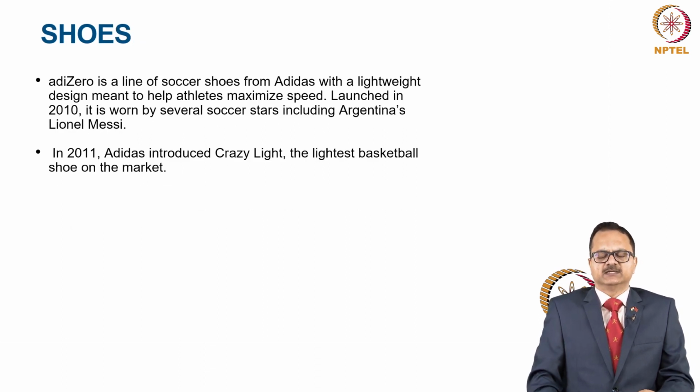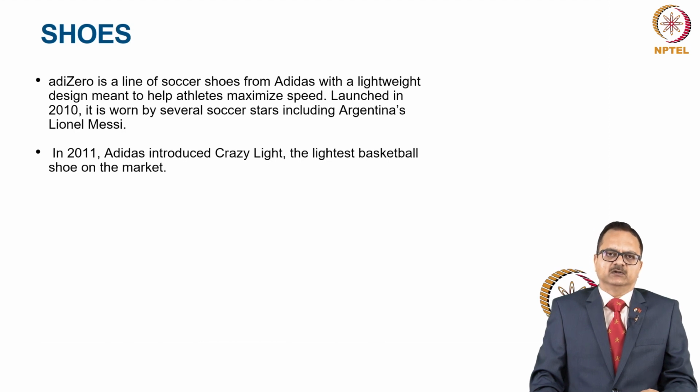Shoes. This is an area which has seen a lot of technological advances. Adizero is a line of soccer shoes from Adidas with a lightweight design, and it was meant to help athletes maximize speed. It was launched in 2010 and is worn by several soccer stars, including Lionel Messi. In 2011, Adidas, using the same technology, introduced the lightest basketball shoe on the market called Crazy Light.